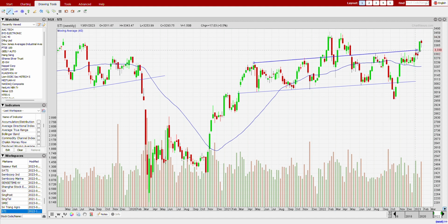My take is that this might not hold, and it might just fall back below this channel over here. So in any case, anybody who's long the STI now, the stop loss should be placed around the 3,318 region, 3,318, 3,319 region. Right, so that's it for the global stock analysis for the week of 3rd of February.